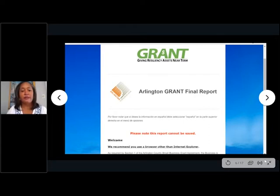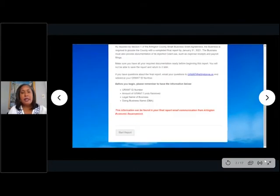Also, something of note that you'll want to remember is not to use Internet Explorer. The grant report doesn't work well with that, and you'll get a lot of errors. So just keep in mind to use another browser outside of Internet Explorer. Chrome is a good one, Safari. Next, as you go down, before you begin, it says, please remember to have this information below.